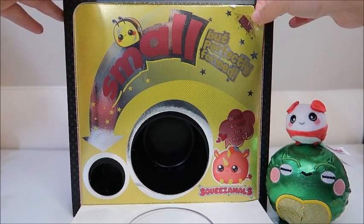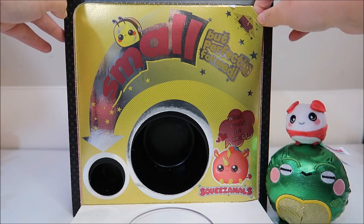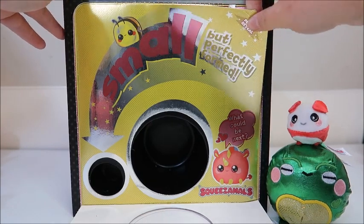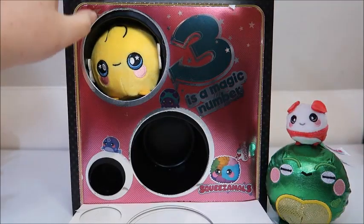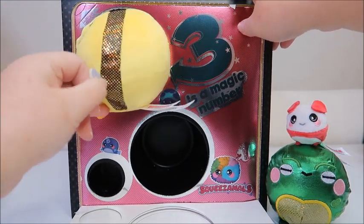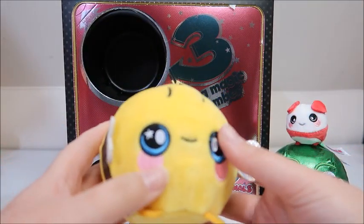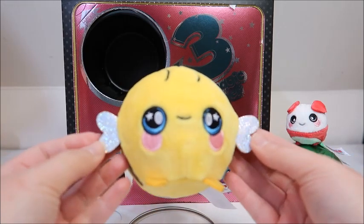Let's get the next layer open. Small but perfectly formed. Oh, what could be next? I'm not sure. Hopefully a sloth. It's a bumblebee. Come on, there's got to be a sloth. Oh, ooh, this one has little shimmers on him, like the little frog's tummy. This one is actually really chunky.